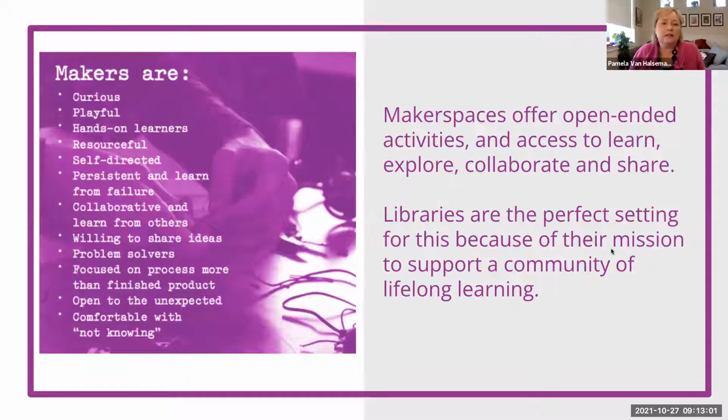So we definitely grounded the project in understanding what we mean by what is a maker, what's making, and it's really about people. It's really about giving yourself a space and time to be playful and curious, to try things out, to make mistakes, and that libraries are a way to make that accessible to anybody.